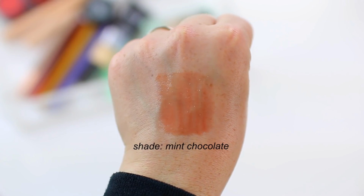I love this formula. This feels like a high-end gloss, and I think I'm actually going to pick up the other nude, which was like a dark chocolatey color. I think it is sheer, but I have to double check. I love the way that this feels. It applies so nicely. It's incredibly glossy and comfortable. You get a good amount of color, but it still leans on the sheer side, so I think it's great for everyday wear, and you can layer it on top of lipstick or wear it alone.